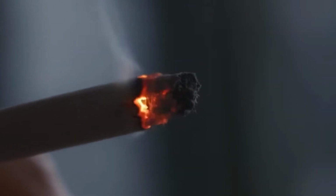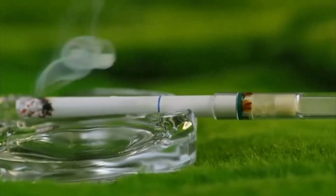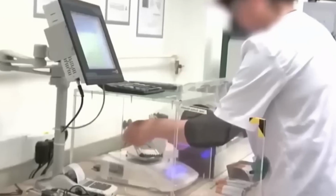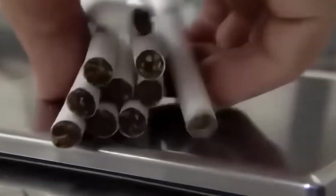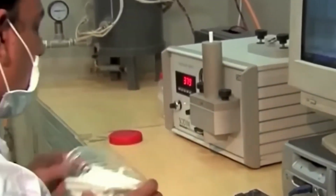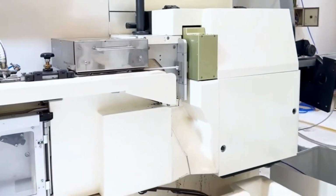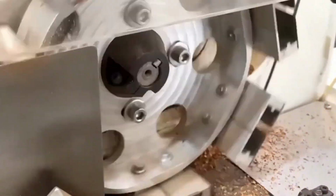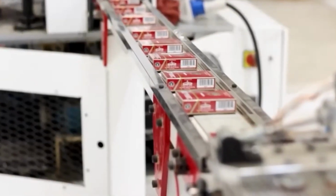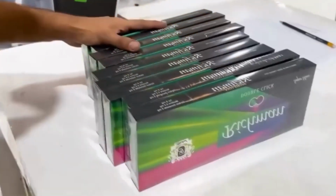Even real combustion tests are carried out. Specialized machines light randomly selected cigarettes and automatically smoke them, analyzing the volume, speed, and chemical composition of the smoke they produce. All of this ensures that each cigarette performs exactly the same when lit by the consumer. Only if all measurements are correct does the batch receive final authorization for distribution. Each box is scanned and digitally registered, ensuring complete traceability from the factory to the point of sale. And now, yes, the cigarettes are ready to begin their journey. Trucks, ships, and planes transport them to stores and tobacconists around the world, maintaining a precise and constant logistics chain.